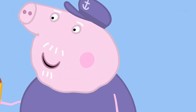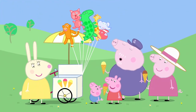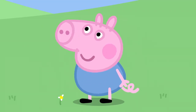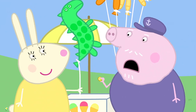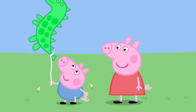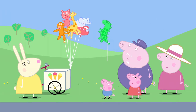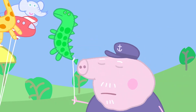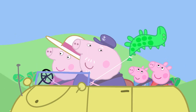Oh, I don't think they have dinosaur ice cream. I think George wants a dinosaur balloon. Do you not want an ice cream, George? No. Dinosaur. Oh, how much is the little balloon? £10. £10? It's all for a good cause. There you go, George. Hold it tight. Don't let go. George has let go of the balloon. Maybe I'll hold this very valuable balloon for the journey home. George loves his dinosaur balloon.